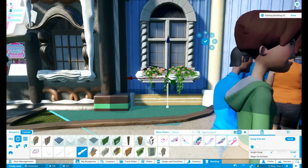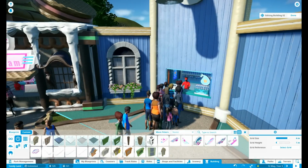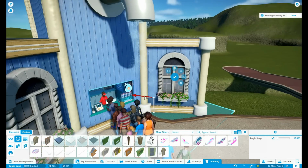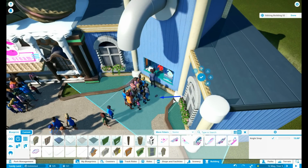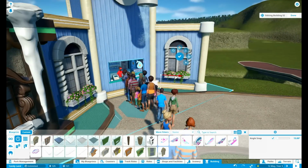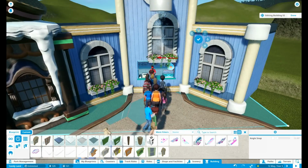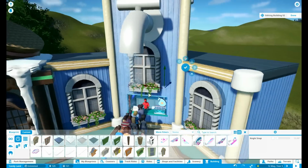And the same goes for the dark ride cars. I really would love to see some different cars to use, so you could just make a dark ride track and then choose your ride vehicle like you could in Roller Coaster Tycoon 3. I really would love to see that as well. Let's see.